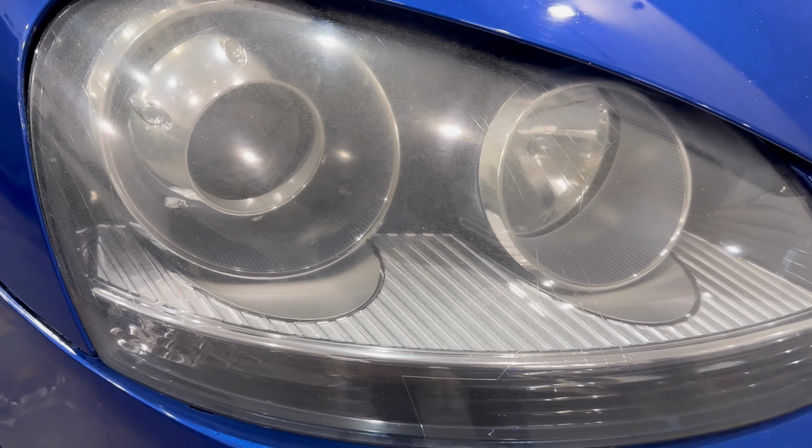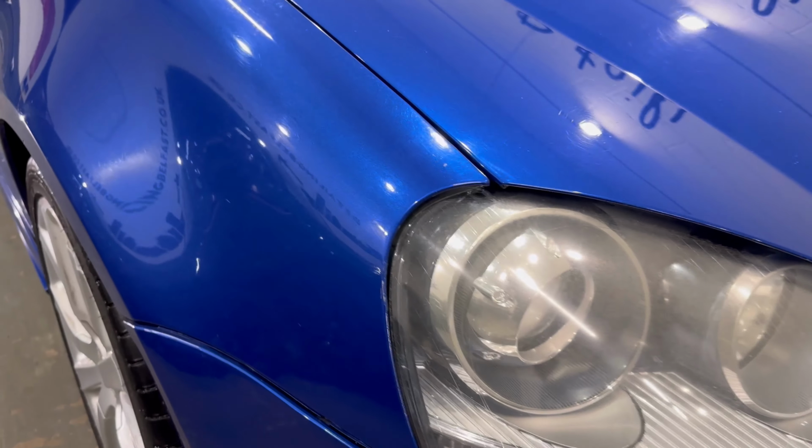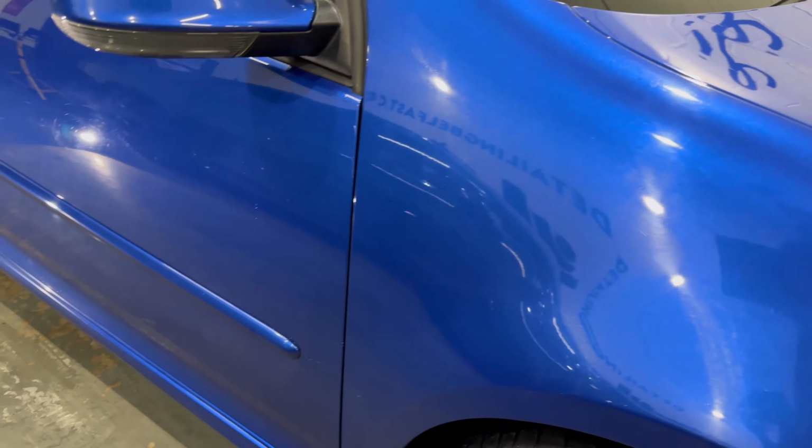The headlights are looking a bit dull and delaminated as well. So we're going to have to fix those. No big deal. And then onto the wings and the sides of the car, some really, really heavy defects all along this edge, which we may or may not fix. It looks like this wing has been refinished. It definitely has been refinished, so we need to take that into consideration. There's a limit with what we can do here with older stuff.